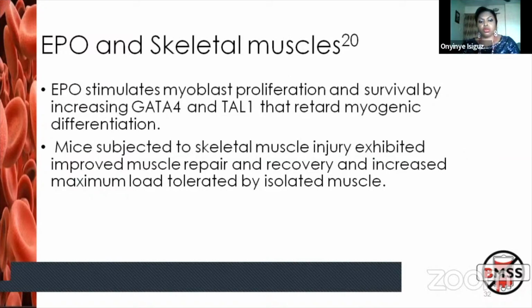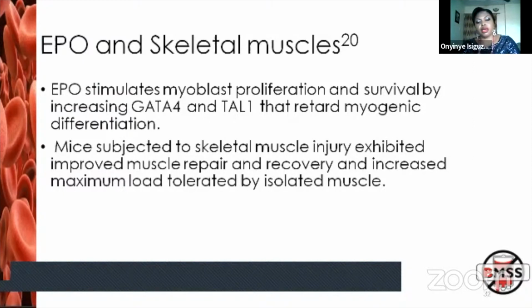Then, in skeletal muscles, it was found out that erythropoietin stimulated myoblast proliferation and survival by increasing the GATA4 and the TAL1 that usually retarded myogenic differentiation. So, with erythropoietin stimulating this, myogenic differentiation was able to go on without being stopped. And hence, mice that were subjected to skeletal muscle injury exhibited improved muscle repair and recovery. And even the maximum load that could be tolerated by the isolated muscle was also increased. And this could explain why some athletes tend to abuse erythropoietin.